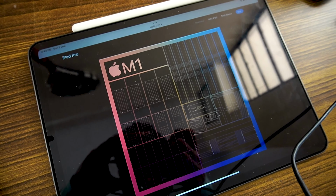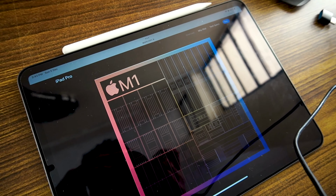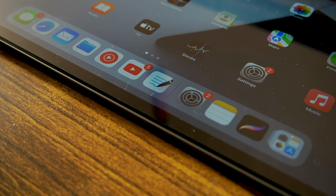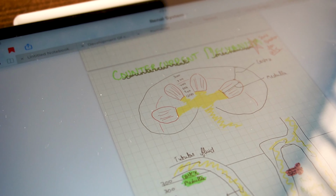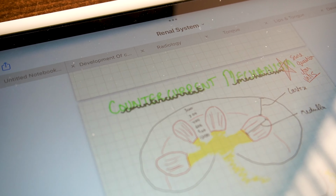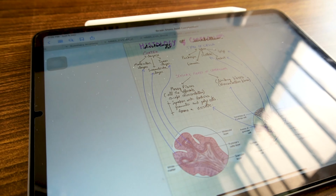So that's comparable to a proper functioning laptop which can utilize the M1 processor. But iPadOS is not capable of utilizing the power of M1. So what are you paying this huge amount of money for? It's the experience of 120Hz and the emotion related to the notes that you make. It's just the feeling that you get once you scroll.